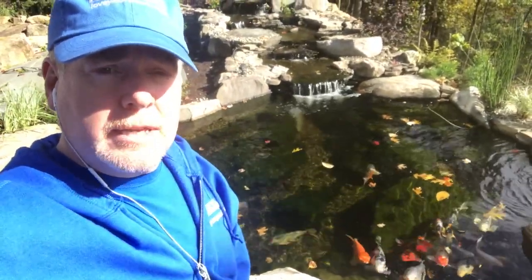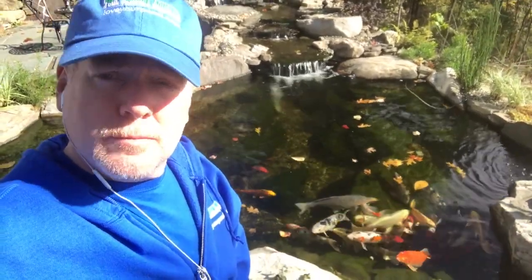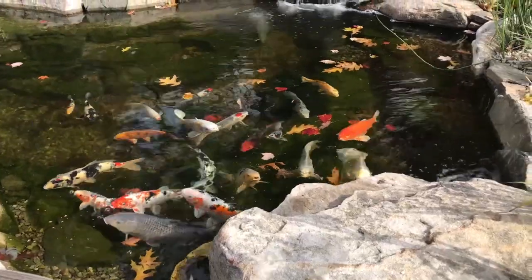I think the biggest thing with feeding the fish this time of year is just be really careful with your portions and make sure they're really eating everything that's going in there. Otherwise, it just creates nutrient levels in your pond and you can wind up with some algae issues, which nobody wants to have. How about some more, guys?